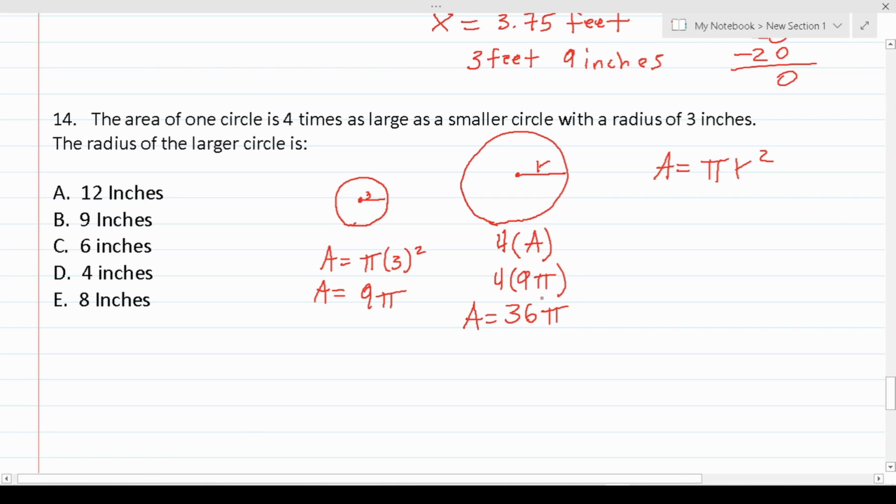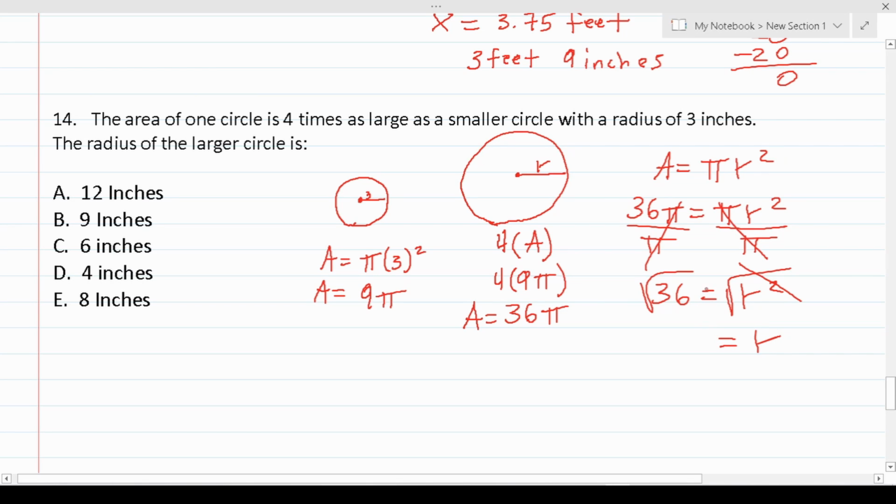That said, we want to know what the radius of this larger circle is, given that we know its area. So let's go ahead and plug that in over here. This is 36 pi equals pi r squared. And in this case, we're just solving for r now. So let's go ahead and divide both sides by pi. This is going to cross out here as well as here, leaving you with 36 equals r squared. To get rid of this squared, take the square root of both sides. This crosses out, leaving you with just r here. Square root of 36 is 6.